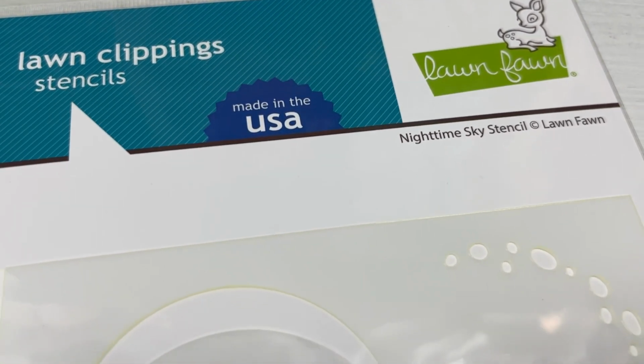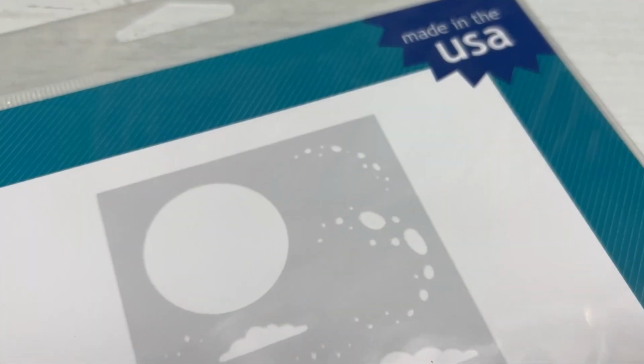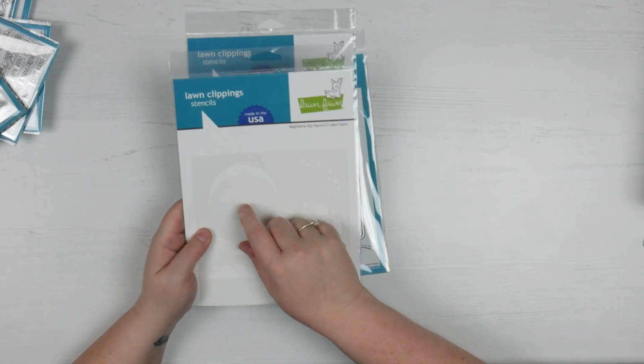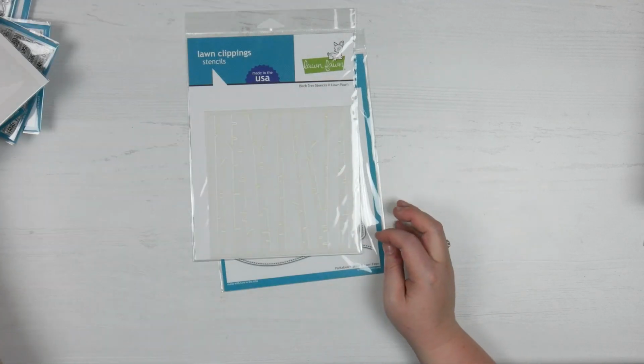Two new stencils. This one is the Nighttime Sky Stencil. It does this beautiful big moon, some clouds, some stars, and then some details on the moon. It also comes with the moon mask, which I think is fantastic.